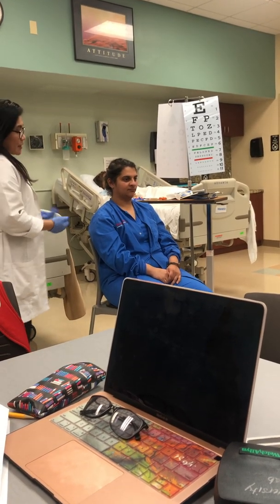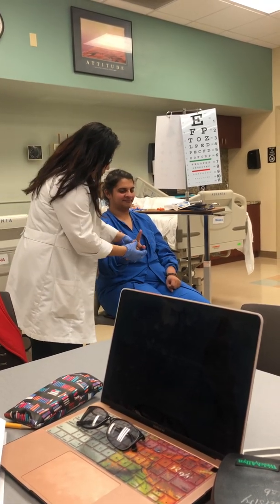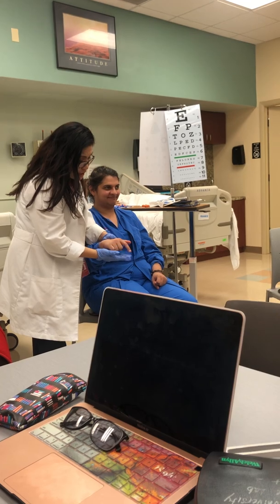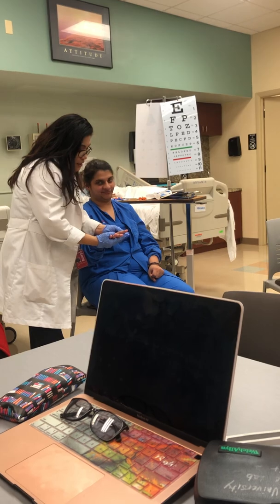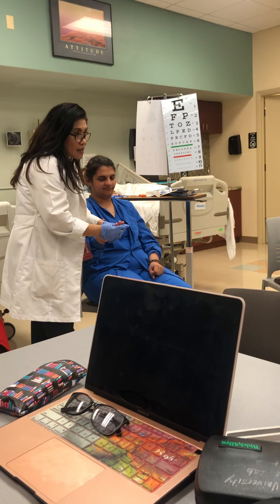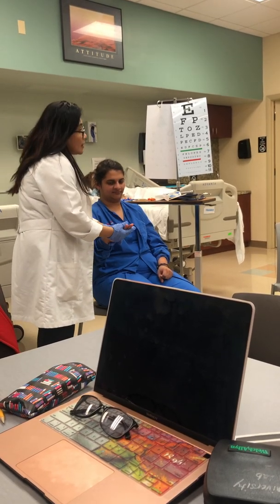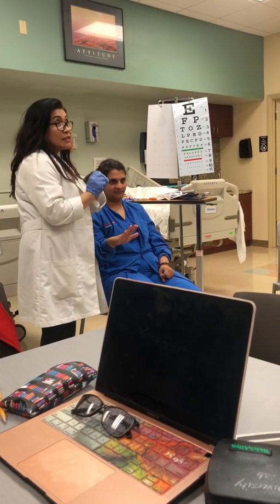Now I'm going to start inspecting. I will change my gloves and I will do her nails. May I see your nails? I will inspect if her nails have normal color, which is a pinkish tinge. Can you open your nails for me? I would also inspect if she has any clubbing. Clubbing is an indication of heart failure or lung problems, and concave nails are for iron deficiency.